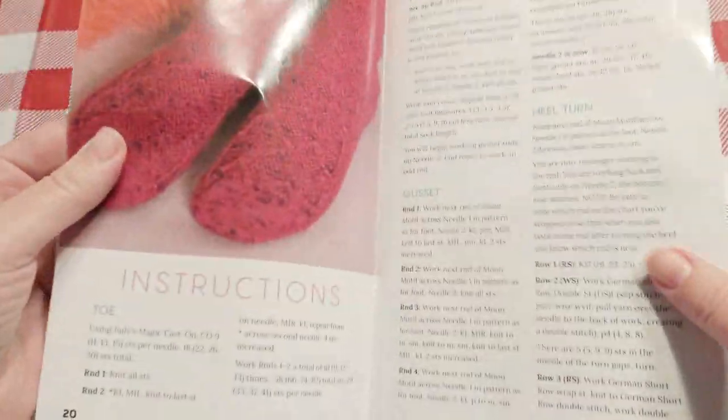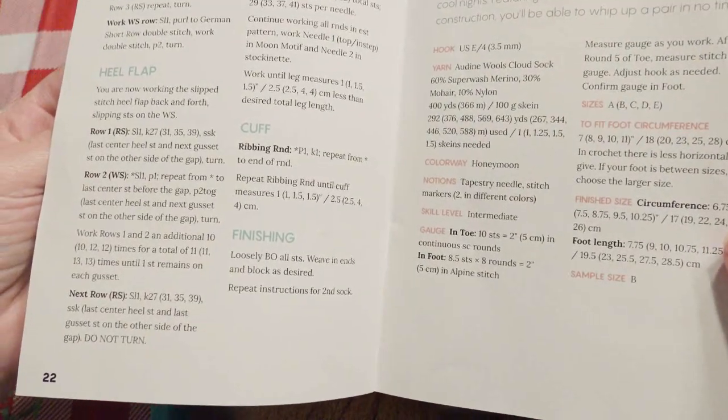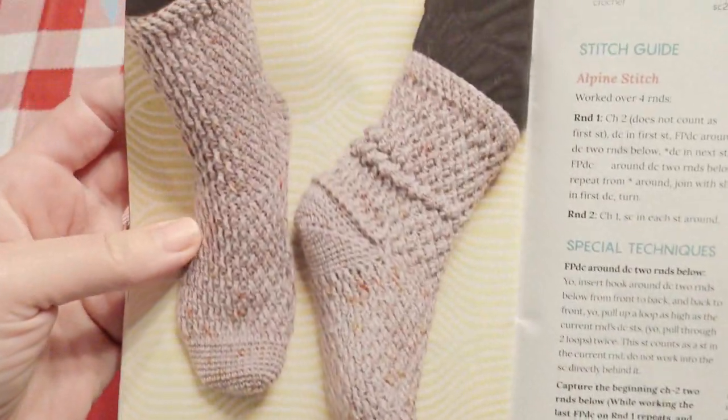And then socks, looks like these are knit socks. Bright side of the moon socks. And then the other socks here. And these look like they're knit. So they do knit and crochet. And this one looks like these are crochet here. And they are. So there's crochet and then the knit.